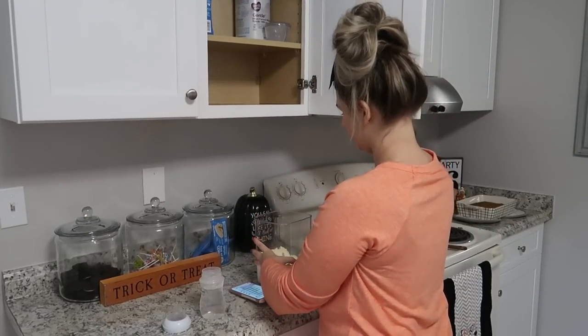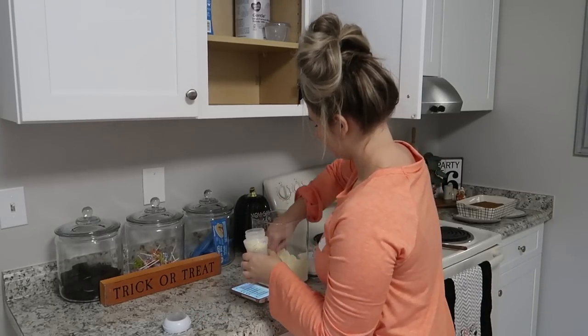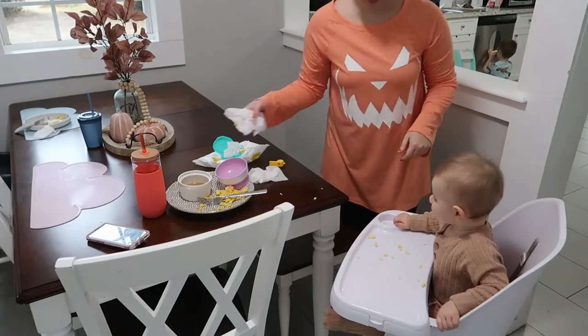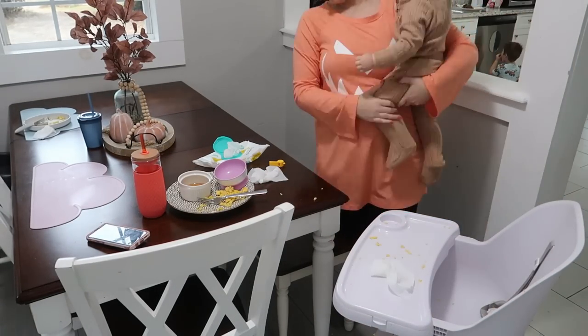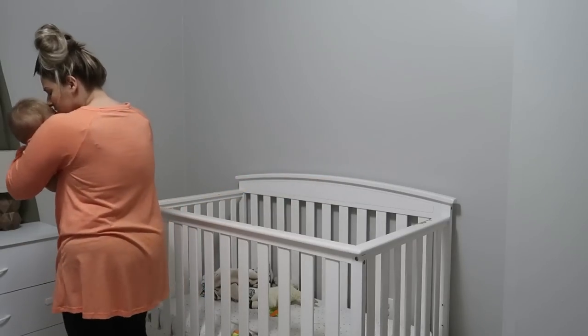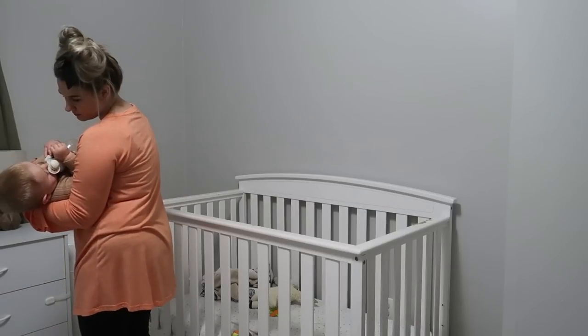So I'm going to go ahead and make Jackson a bottle and get him laid down for his nap. And then I'm going to finish tackling as much as possible. And around this time, usually if we're not going anywhere, is whenever I get my other kids dressed as well. But since I just have the boys home, I just have to get Nolan dressed. And baby Jackson usually naps for about an hour to an hour and a half.